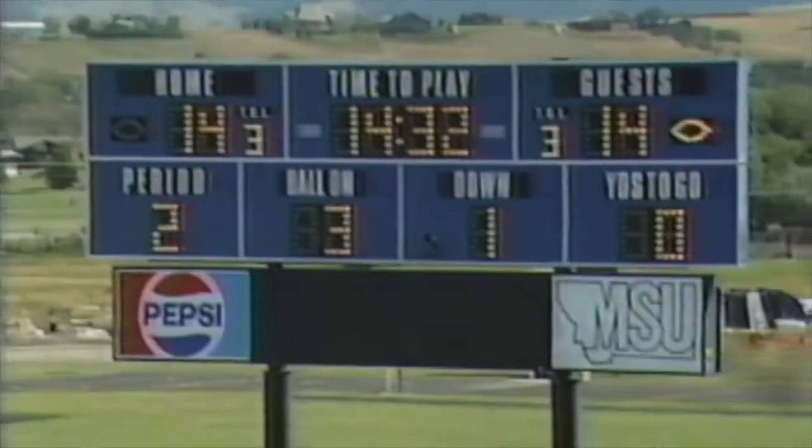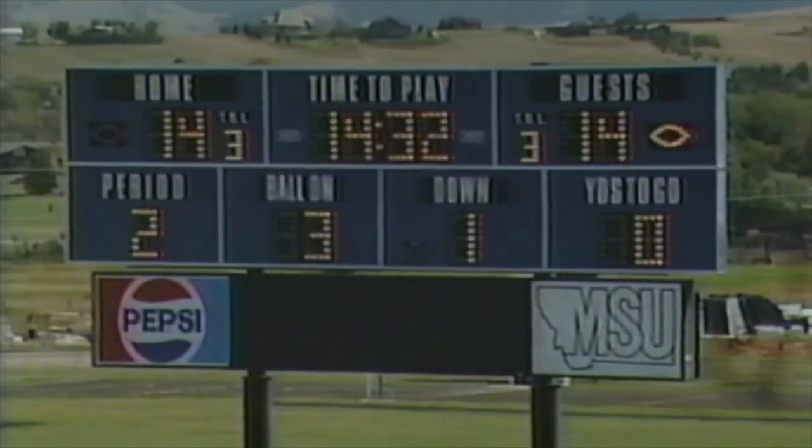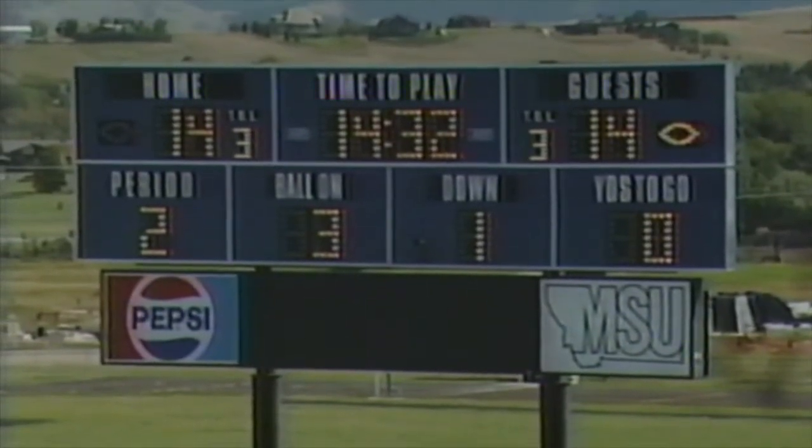Obviously Sam Houston is not going to fold. This is a good team. The score 14-14, second quarter. We take a timeout on this Bobcat football broadcast.